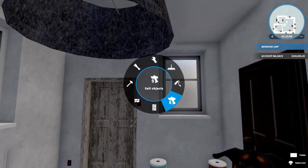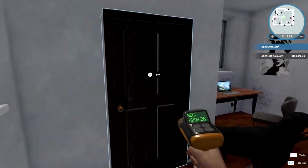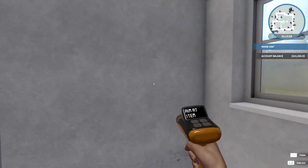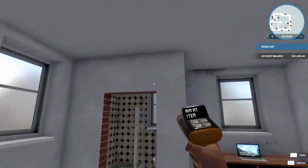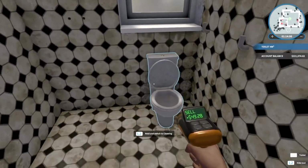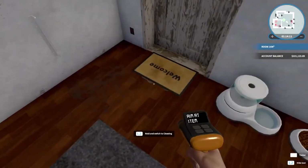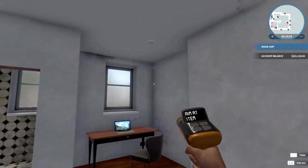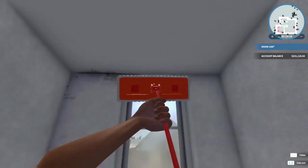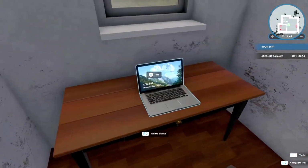I think it's time we get rid of some junk in this place. Like, all this crap. Because that way, next episode, I'll probably do a little bit of renovation work on this place. So let's just get rid of basic stuff. And let's clean it up. Alright, cool. So the inside's all clean.